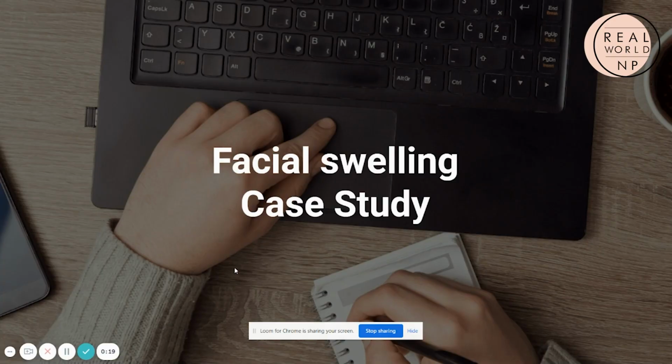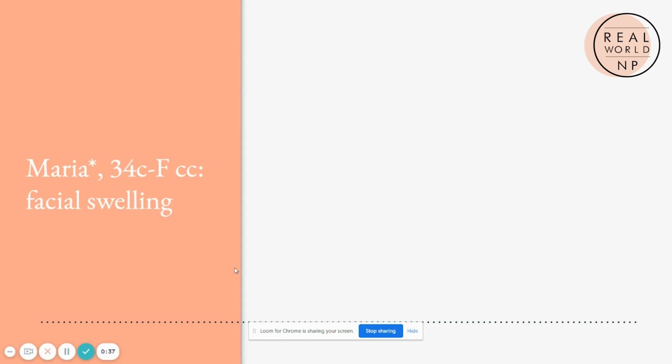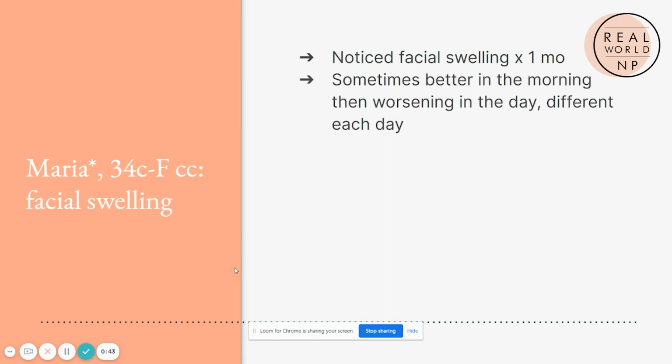Okay, so this is the case study about the woman with facial swelling. This is Maria. If you're watching versus listening, this is not her real name or her photo. She was a 34-year-old female that came in to see me the other day, and her chief complaint was facial swelling. She noticed it about a month ago. When I asked her about her symptoms, she said sometimes it's better in the morning and then gets worse throughout the day, but it's really different each day. Sometimes it's the same all the time. Sometimes it's better in the morning. She doesn't have any itching, pain, redness, and the symptoms aren't worsening at all. They've just been the same for the last month.